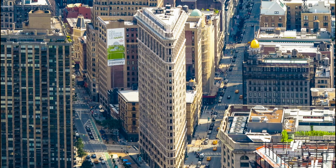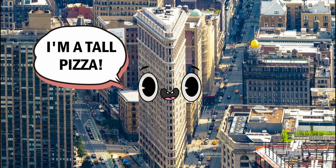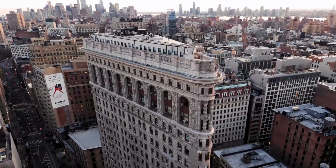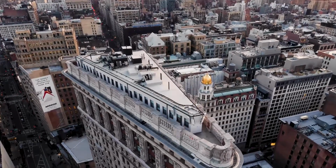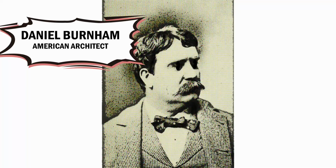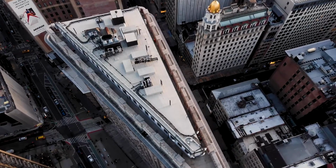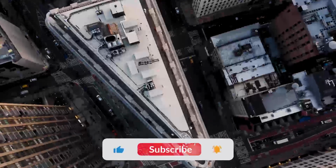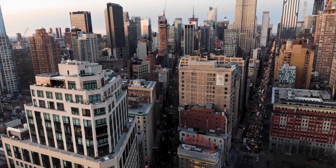The Flatiron Building. What's up, fam? One of New York City's most famous landmarks and possibly the most dramatic pizza-shaped building ever. Originally called the Fuller Building, it's a 22-story, 87-meter tall, steel-framed triangle at 175 Fifth Avenue in the Flatiron District. Designed by Daniel Burnham and Frederick Dinkleberg, it opened in 1902, sitting on a triangular block formed by 5th Avenue, Broadway, and East 22nd Street. The building gets its name from its shape, which looks like a cast iron floating iron.